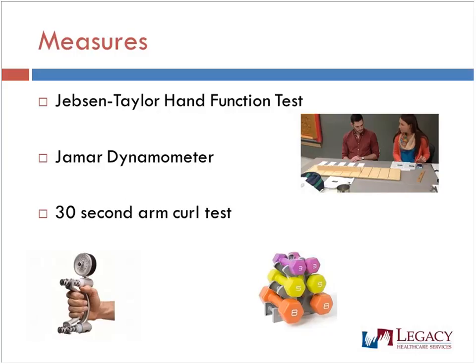So we also used the JAMAR dynamometer as a measure of grip strength to look at the correlation, because this is a very widely used assessment. It's a predictor of longevity. They're in many clinics. And we also used the 30-second arm curl test, which is a subtest of the Senior Fitness Test. So this is using the 5-pound dumbbell for women, 8-pound dumbbell for men, and measuring how many full range of motion elbow flexion arm curls a person can do in 30 seconds.